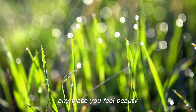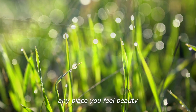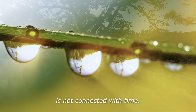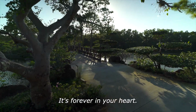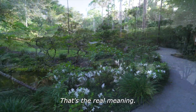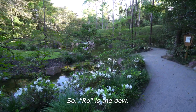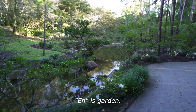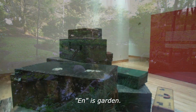Any place where you feel beauty is not connected with time. It's forever in your heart. That's the real meaning. So Ro is the dew, Ji is time, and En is garden.